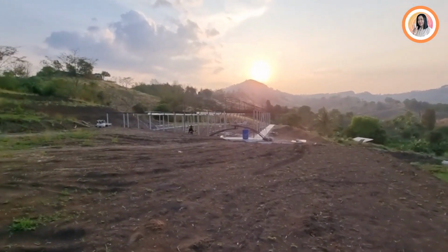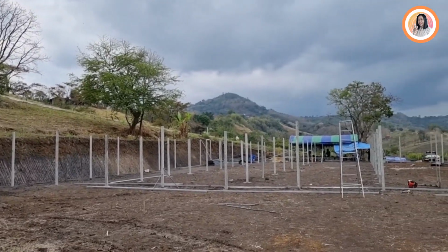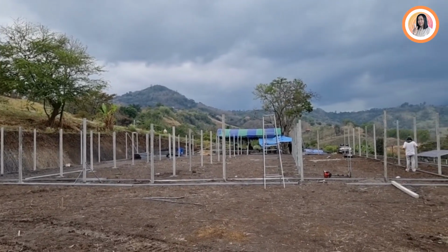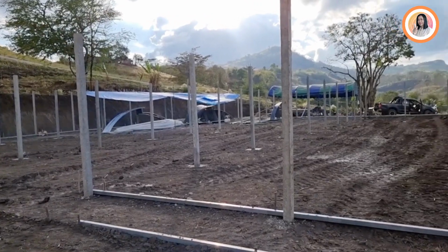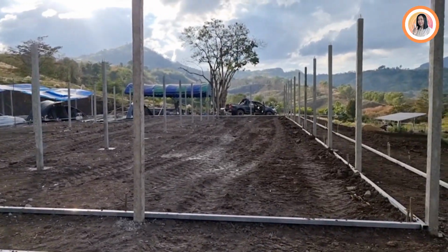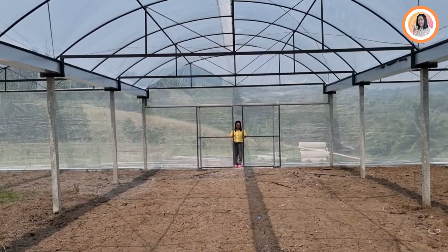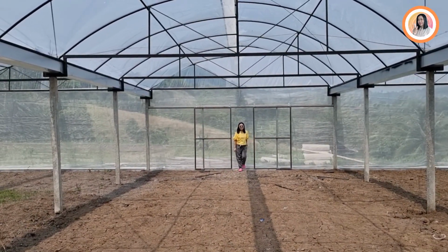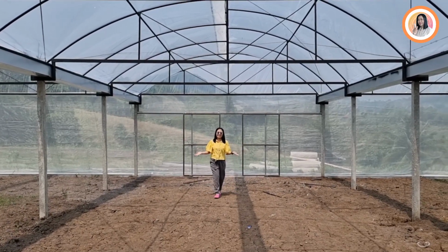This is what it looked like at the beginning. And this is what it looks like now. Welcome to my plant shade house.